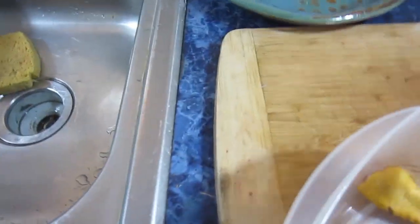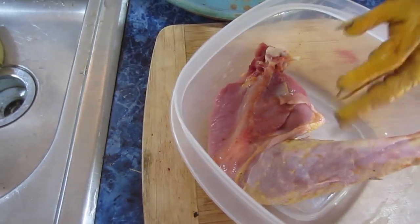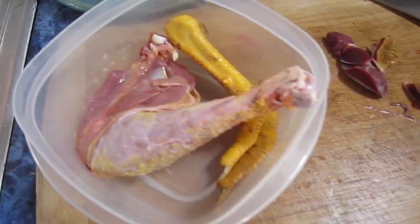Good, huh? Okay, and also I'm saving this for her. I'm saving her a claw, a foot, and a leg for later.